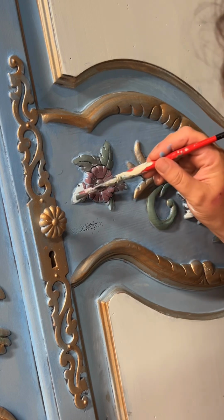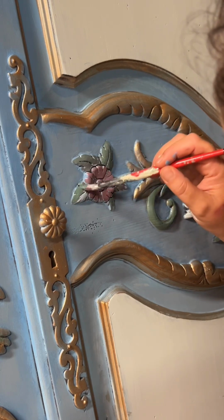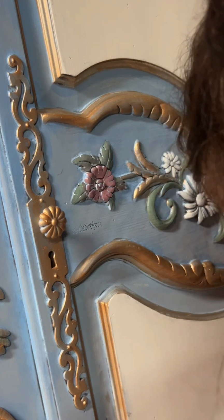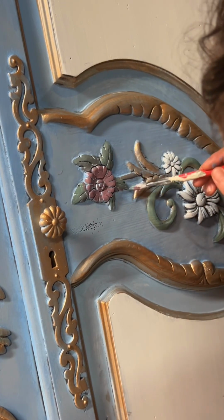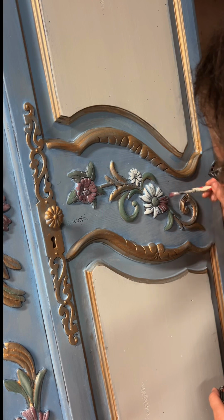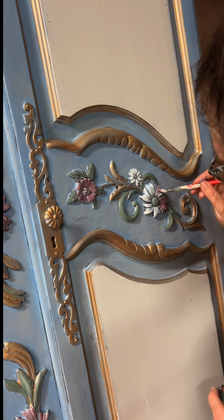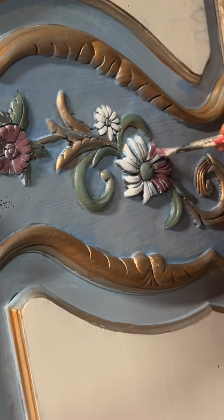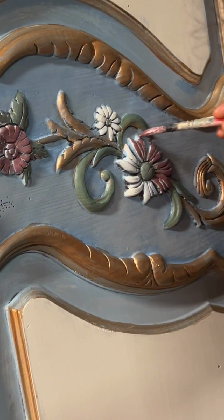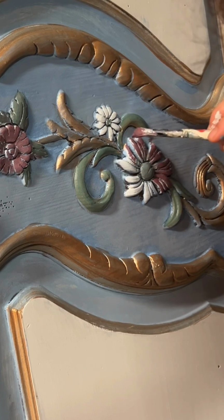It keeps the details from looking flat when you come back in and add little notes of highlights and variations in colors. The details on these ornate pieces are really what makes it beautiful. So taking the time to give them that extra attention just makes all of the difference in the world when the whole design comes together. So that's what I'm doing right now.